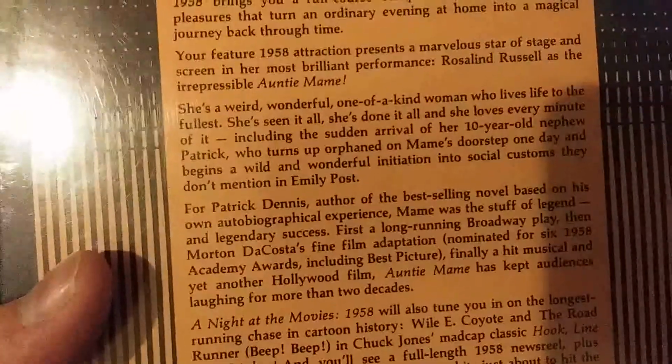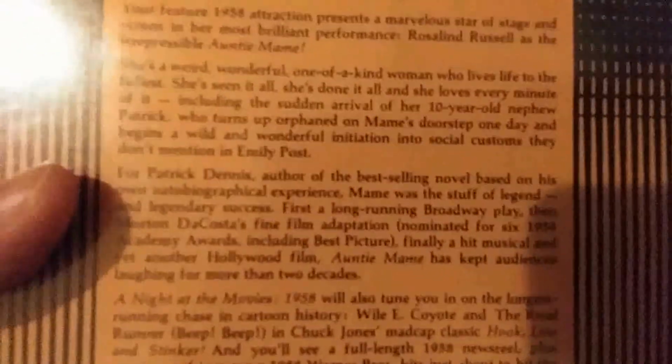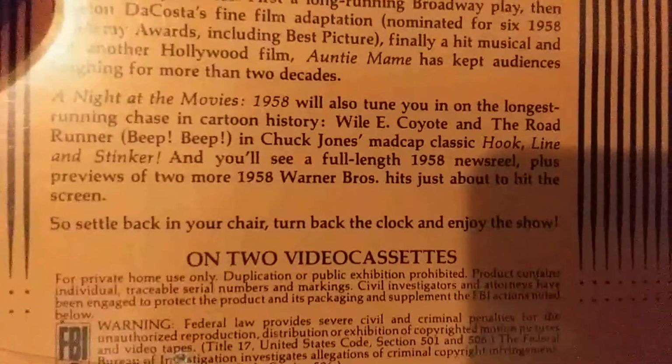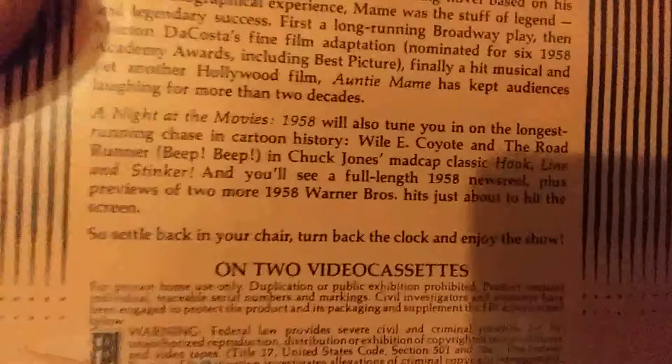And these would be 2 tape sets, and they would have a newsreel, a preview of coming attractions, and they were also the first video releases of a Looney Tunes cartoon, because there was usually one on every tape in the series. So for 1958, the Looney Tunes cartoon on there was Wile E. Coyote and Roadrunner in Hook, Line, and Stinker.